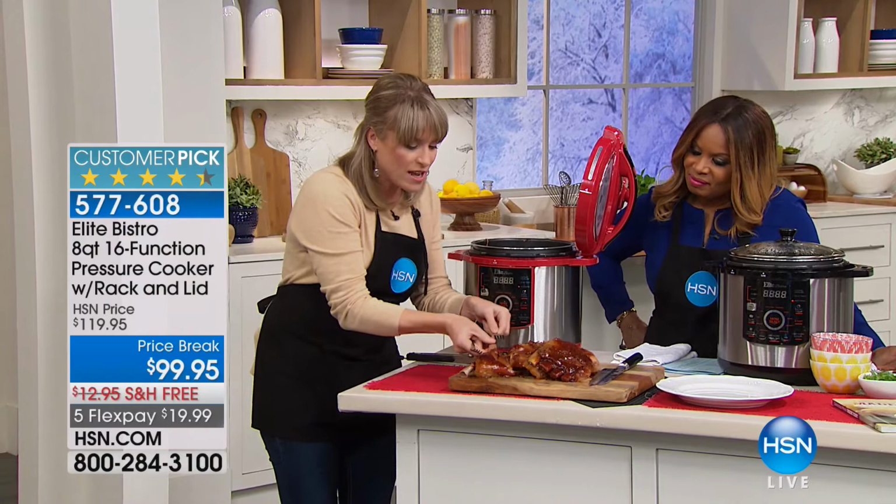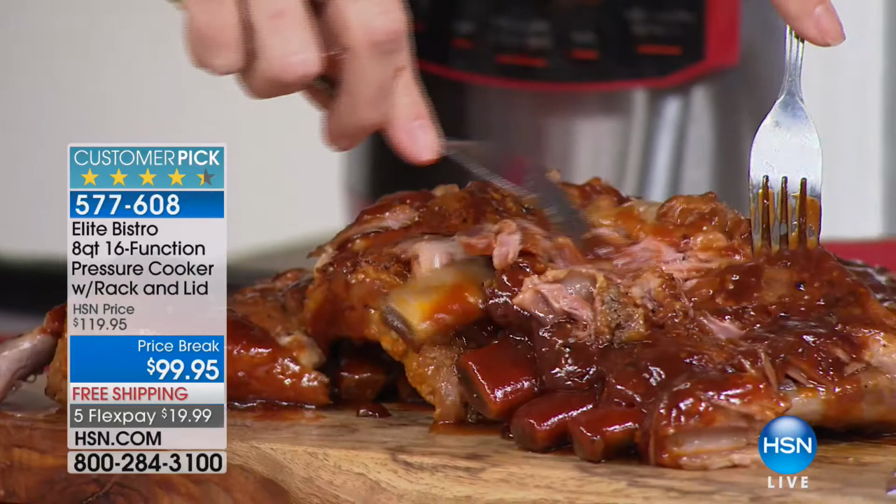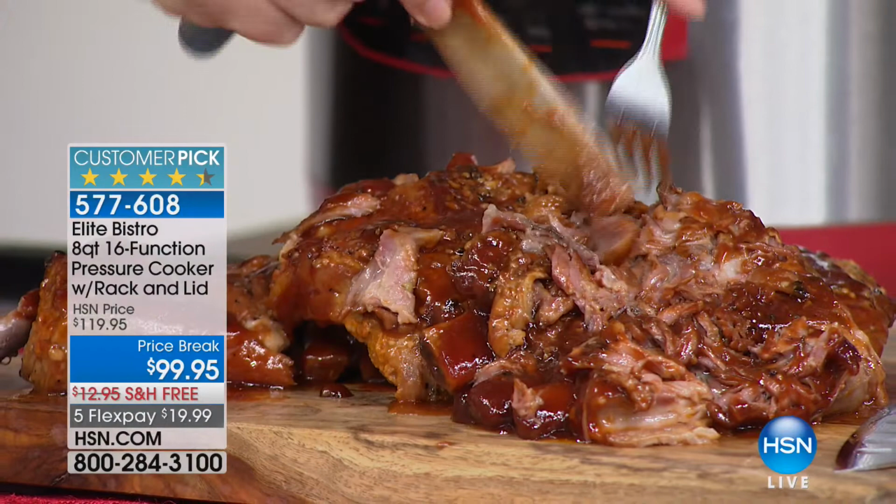Look at the bones. There's not a piece of meat left. Your dog's gonna be very upset with you, okay? But look at how beautifully they just peel apart. If you want to do pulled pork sandwiches, or ladies, if you wanted to eat these ribs and still keep your makeup looking cute, like your lip gloss will stay in place, you don't even have to chew. That's what we're talking about when we talk about the results of the Elite Bistro.